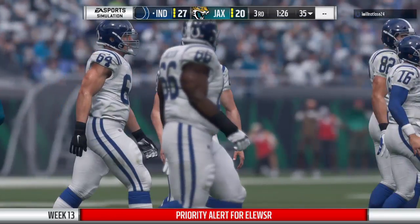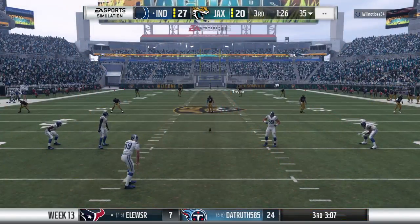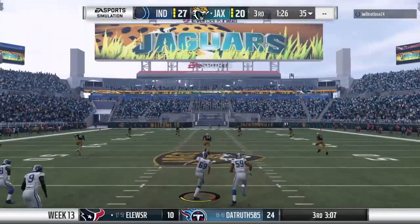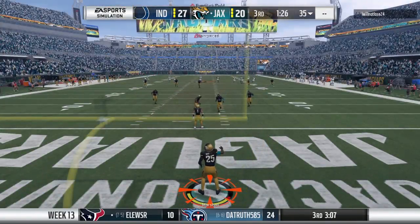Elsewhere, NFL scoreboard, third quarter now in Tennessee. Now, you saw the score at the bottom of your screen a moment ago. We got a good one going on there. And we'll keep an eye on that one as our game goes along here.